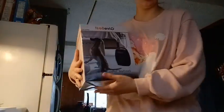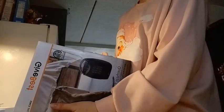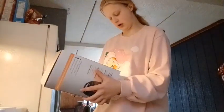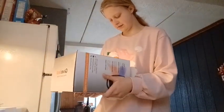This is the space heater that I got. It's a ceramic heater. It has 3 settings. Adjustable thermostat. The one that if you tilt it, it will turn off. It's 1500 watts faster heat. Little space heater by Give Best. Look at that.